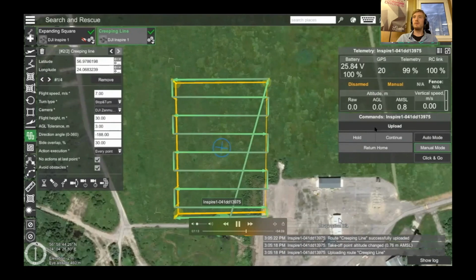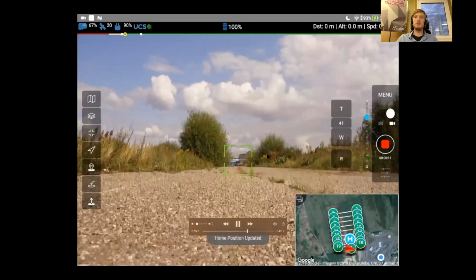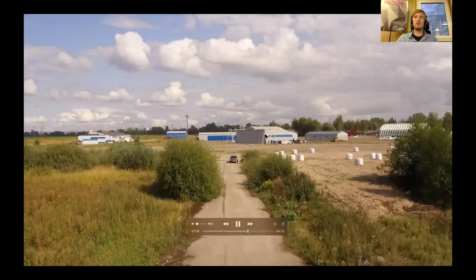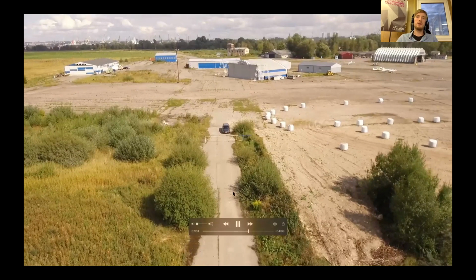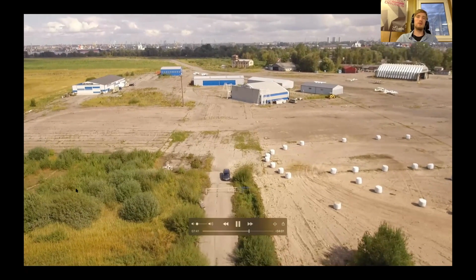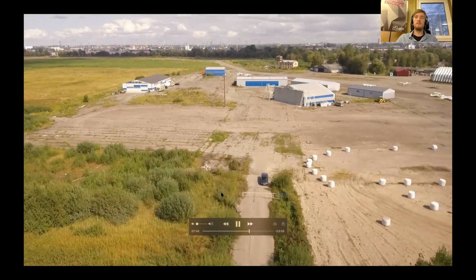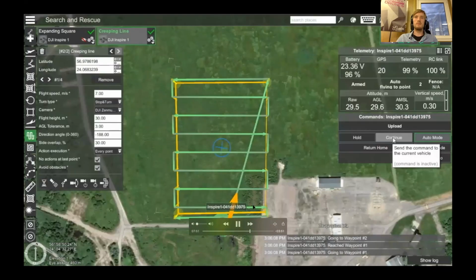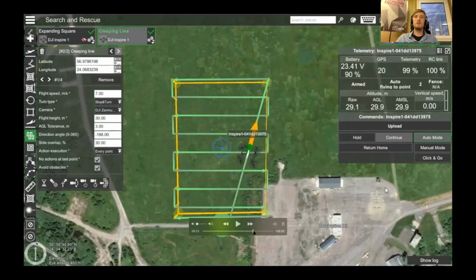Okay, and now once the route has been uploaded, you can simply click on auto mode. Then confirm the command, and then again, same as before, the drone is being sent off on the mission. So now it's taking off. Again, the altitude is the same, it's 13 meters. Now it's going to move to the first waypoint that's always placed near the drone, and then it's going to fly over the field to the first point of the creeping line. So we can probably skip ahead a bit as it's flying.